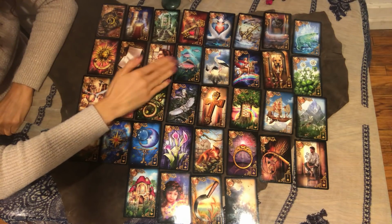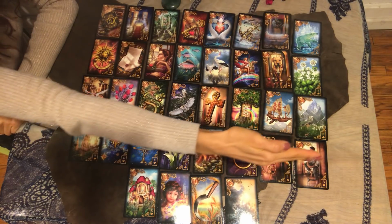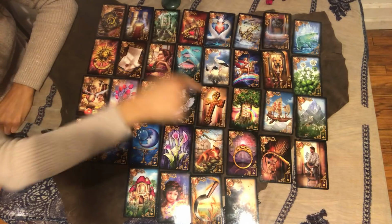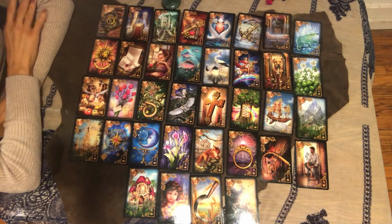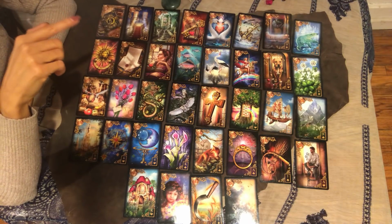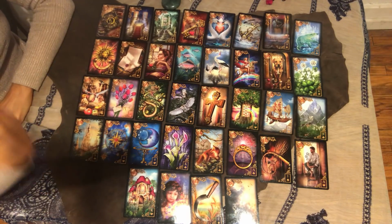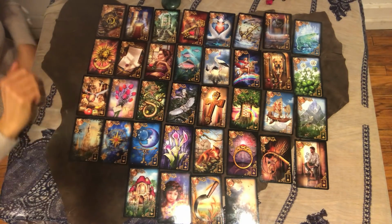Right now what it's looking like is that for the feminine, the masculine is far away in the subconscious but in the future. And for the masculine, the feminine is in the past and he's thinking about her. So that's just a general, but we'll talk more about it as well as the pathway between the two. And give me a second, I'm going to count and see if any of the cards are in their own house. Okay, everything is as it is, nothing is in its own house. So the flavor is these four cards at the bottom.